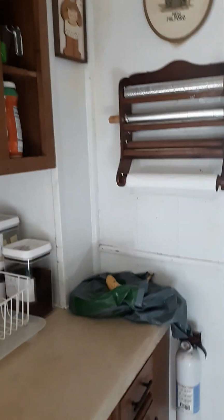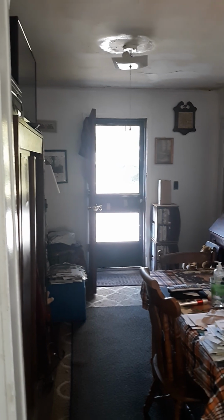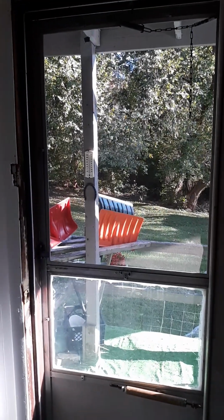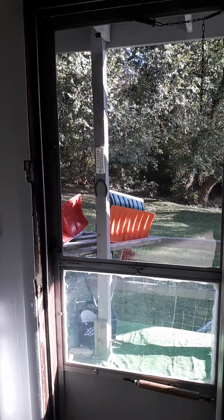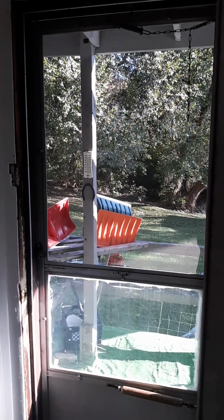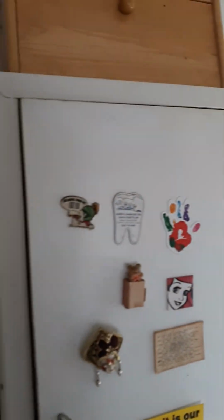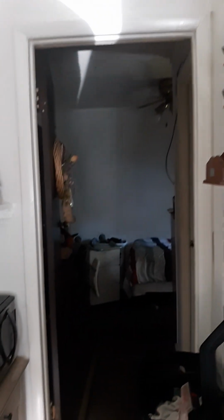Let's see, this is our kitchen. This is the front door. Let me take myself out our back door here. This is our back. Yes, we have our shovels ready. Don't judge my house. Yeah, we do tend to get snow all up here in the northeast. And this is one of our cabinets. It's my room.